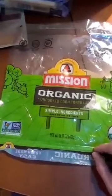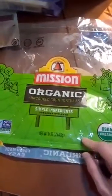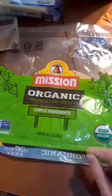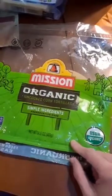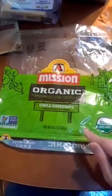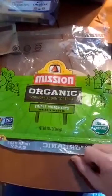So this is kind of my splurge on taco night. Corn is high starch. If you're counting carbs, if you're on a ketogenic diet, this is probably not the thing. I would go with the lettuce wraps. But in terms of good, better, best, if you're trying to find a better substitute for your flour tortillas, this is a better substitute.